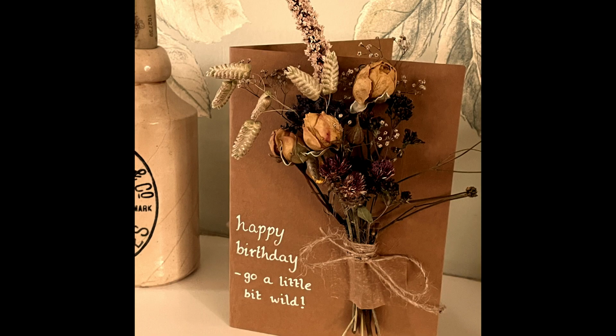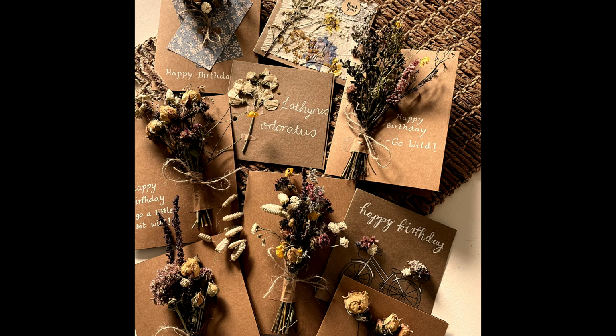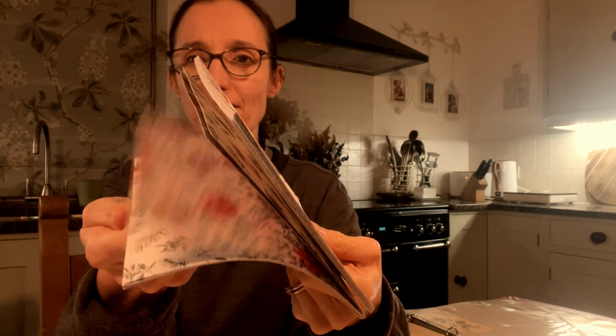So I needed them to look Christmassy, because I have made lots of little gift cards in the past using the dried flowers, but I needed these to look a little bit Christmassy. So I managed to get this beautiful old-fashioned type of paper, and it's got all different patterns in it, from robins to snowflakes and flowers and things. So I've been using that as the background.